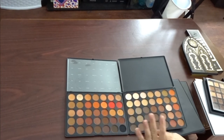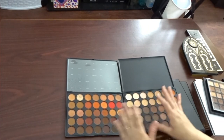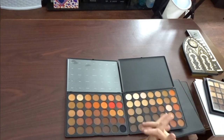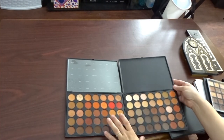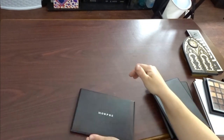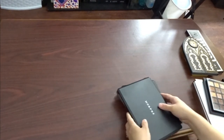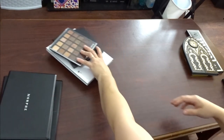I'm a little bit more advanced now than when I first got it. I hadn't been into makeup that long. I've only been doing makeup for a couple years. But I think I'm going to go ahead and keep it for right now. I need to play in it a little bit more and see how I feel about it. So I don't think I'm getting rid of that one either. All right, so I'm going to set those aside really quickly. Those are the ones that I'm keeping.